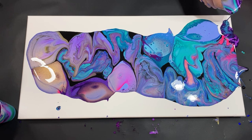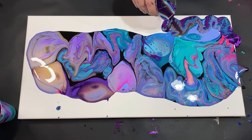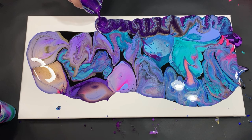There we go, guys. Get some nice straight pour action in here. Wow. I like it. I like it so far. Let's see if I can get it all the way to the edge. We're still kind of dark. I like these little ribbons. Here we go. Let's get some pink going on here. Hopefully you guys can hear me.